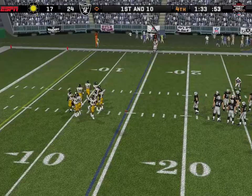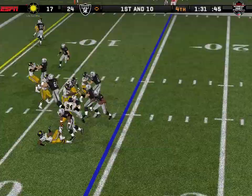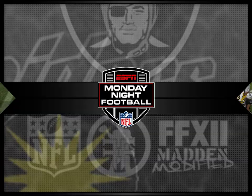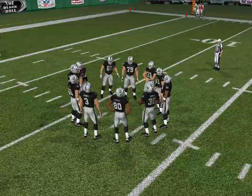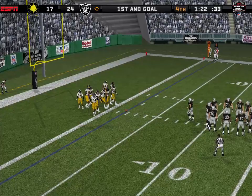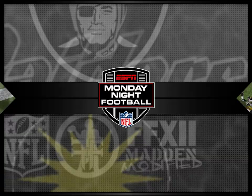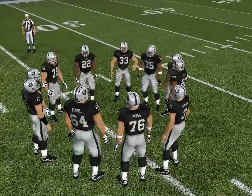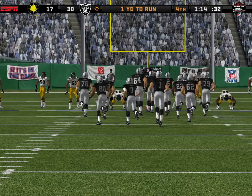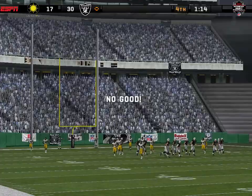They're inside the 15. Ball on the 14-yard line. Let's turn it up, D. Keep the throttle down. Number 33 moves in motion. Hand off to the tailback. Sullivan is there for the tackle at the two. Royce in. Looking for the goal line. Touchdown, Raiders. The extra point is no good.